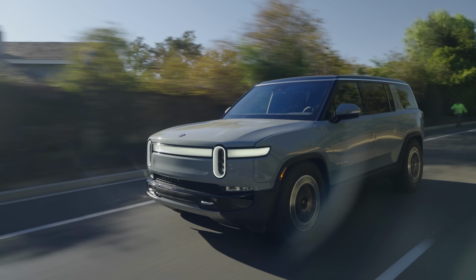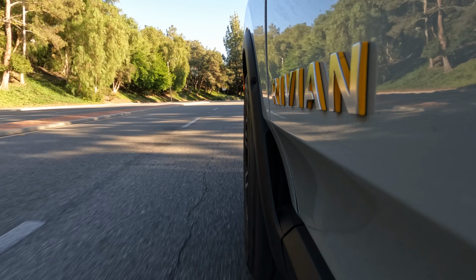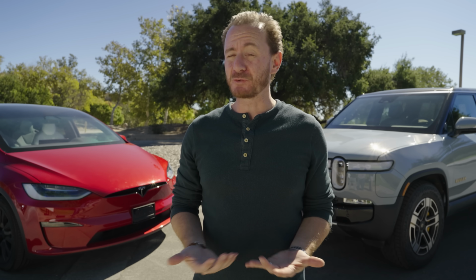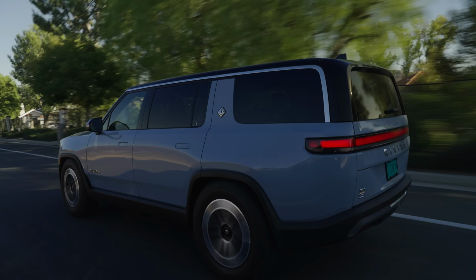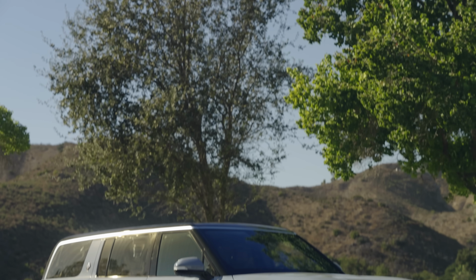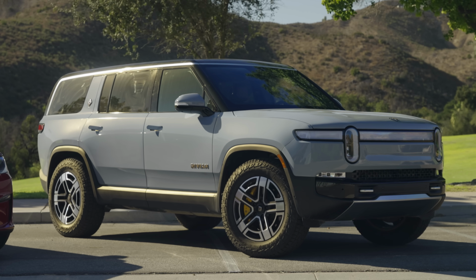I do find the R1S more handy. I like where it's going. I like its intention. I just can't say with any confidence when you'll get one if you order it. Still, this is a more functional, versatile vehicle at a much better price. That's what puts it over the top, and that's why it's our choice today.